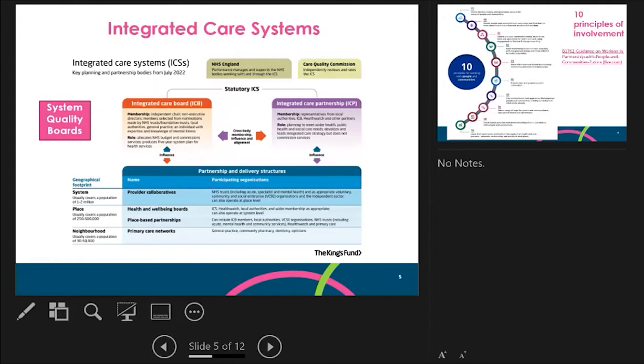And then there are partnership and delivery structures. So at a system level, there have been developments of provider collaboratives. So this is bringing together the NHS trusts, acute specialist trusts, mental health trusts, as well as the voluntary and community sector organisations and the independent or private sector, bringing them together so that they can work together as providers. We know a lot less actually about how the provider collaboratives are working in practice, and how they're involving the views of people and communities, and that's something that we're trying to get a greater steer on at a national level.